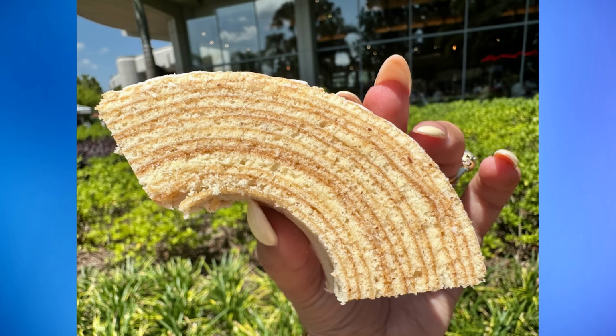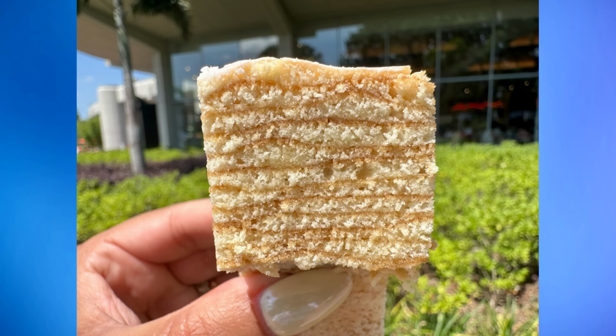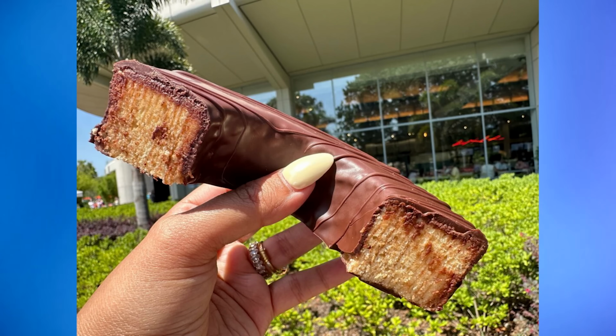Baumkuchen translates from German to tree cake, as Baum means tree and Kuchen means cake. The name is in reference to the dessert's appearance. It has 15 layers of delicate cake and is crafted on a machine similar to a rotisserie, giving the cake the look of a sliced tree trunk. The chocolate and vanilla Baumkuchen cakes are $5.99 each. You can read the review at WDWNT.com.